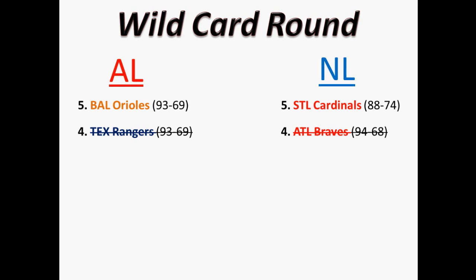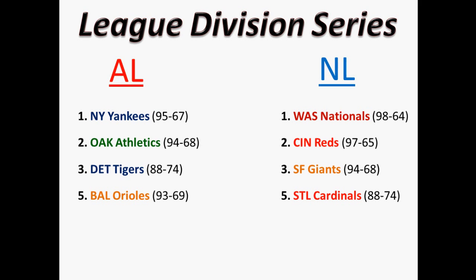So here's what happened. As you can see, the Baltimore Orioles actually went into Texas and beat the Rangers, and the same thing happened in Atlanta. The Cardinals went into Atlanta and won that game, and now the Baltimore Orioles and the St. Louis Cardinals get to advance to the next round of the playoffs where all those other divisional winners come back, and you go to the League Division Series, often abbreviated the ALDS or NLDS for American League Division Series and National League Division Series.